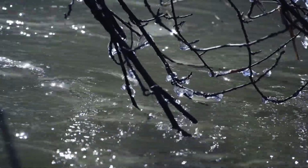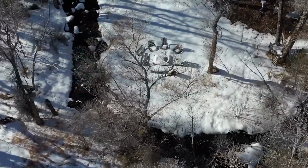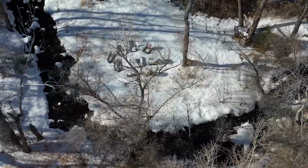Another feature of this property is you own part of 4 Mile Creek. So you can wander down there, sit by the fire, enjoy the water, and really relax down at the creek.